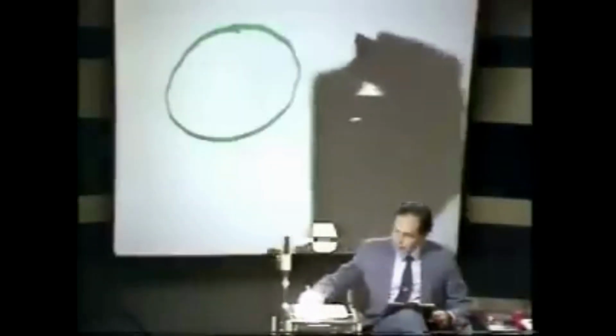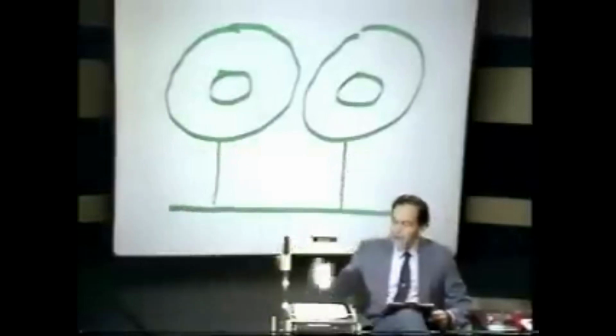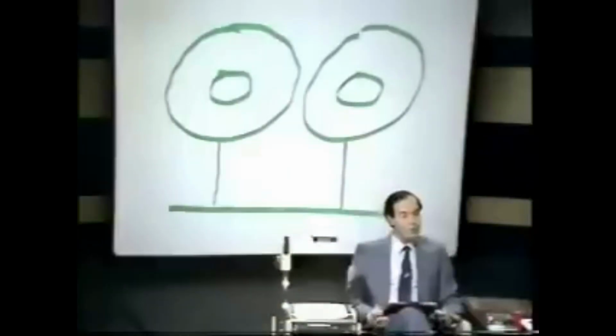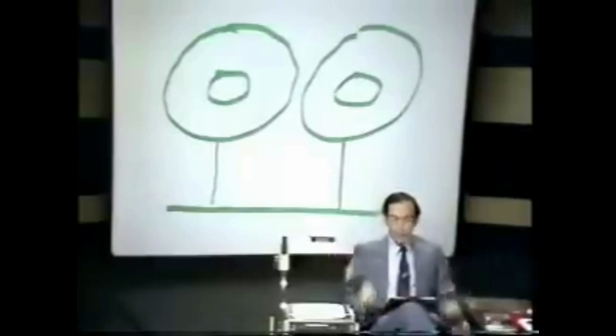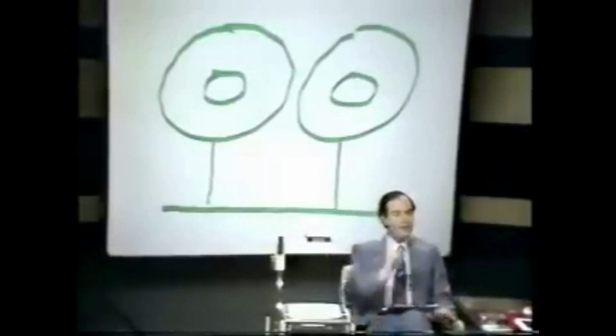I'm going to make a drawing here, and it's not a drawing of anything particular, it's just a drawing of a something. There's no one right answer. Then I'm going to ask you to give me suggestions as to what you think that could represent. Let's have some suggestions what you think that might represent.